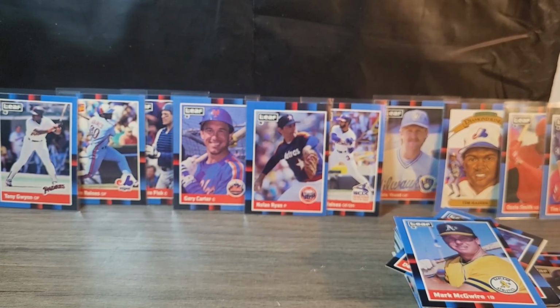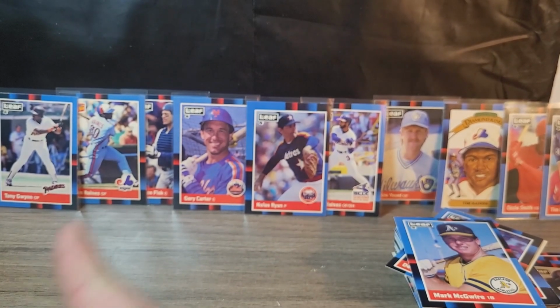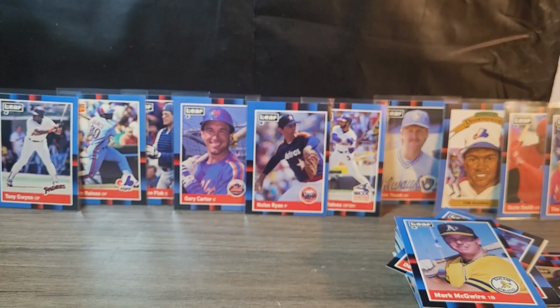Anyway, I think this has been a fun rip. I'm very happy to have pulled the Sandberg. As I said, that's going to be going out, as well as a whole mess of other all-time greats there. Finding the Raines, got 3 different Rainses. Definitely great stuff, as well as all the other Hall of Famers there. That Gwynn is a really nice one. A lot of them, as I said, are off-centered.